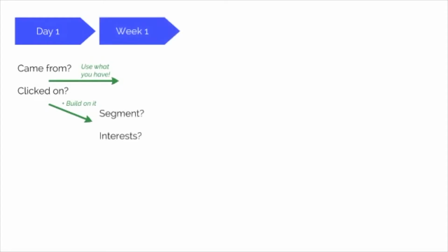What I mean by that is, let's say that user's in a trial, and you learn more during that next week. Give them what they want based on what you knew, where they came from, what they clicked on, but then learn more. What segment are they from? If you have a broad business, are they from an education segment, a government segment, or a business segment? Or if you have a narrower business, maybe what verticals? What are their interests? What brought them here? I know where they came from and what they clicked on, but why did they come? Start trying to learn that.